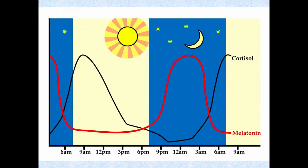So as you can see, the levels of melatonin begin to rise after about 6 p.m., and that rise facilitates the onset of sleep. Melatonin continues to rise, and it peaks around the midpoint of sleep, and then it begins to fall, and its lowest levels occur just before waking.